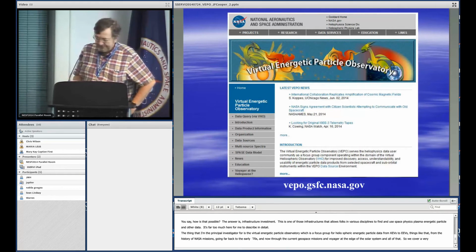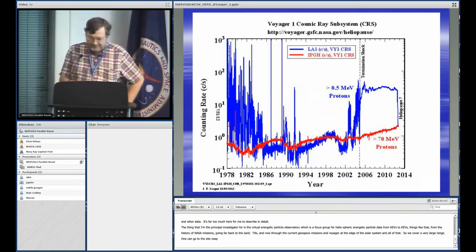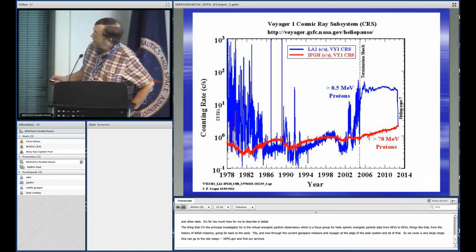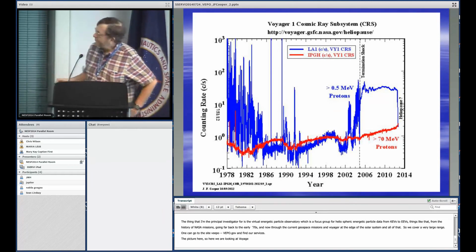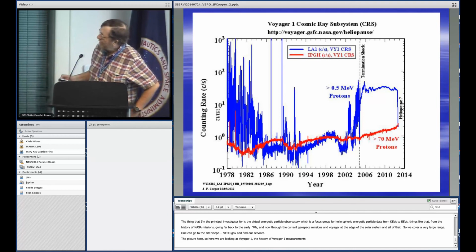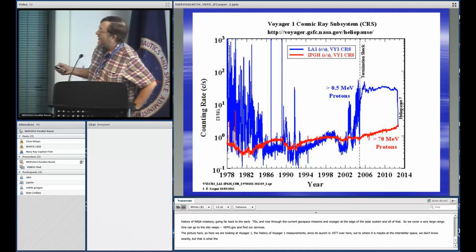One can go to the site, vpo.gsfc.nasa.gov, and find our services. So the picture here, we're looking at Voyager 1, the history of Voyager 1 measurements since its launch in 1977 over here, out to where it is, maybe in interstellar space. We don't know exactly, but that's what the Voyager project says right now.